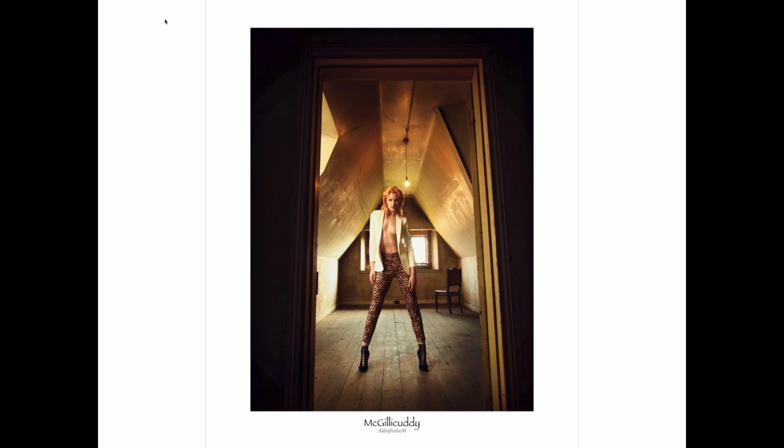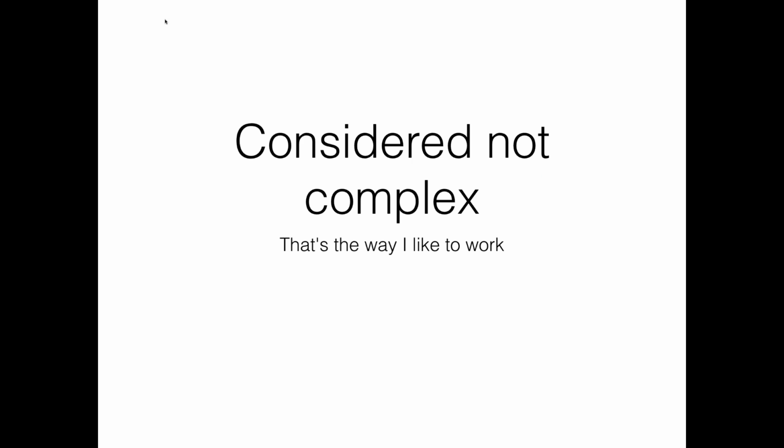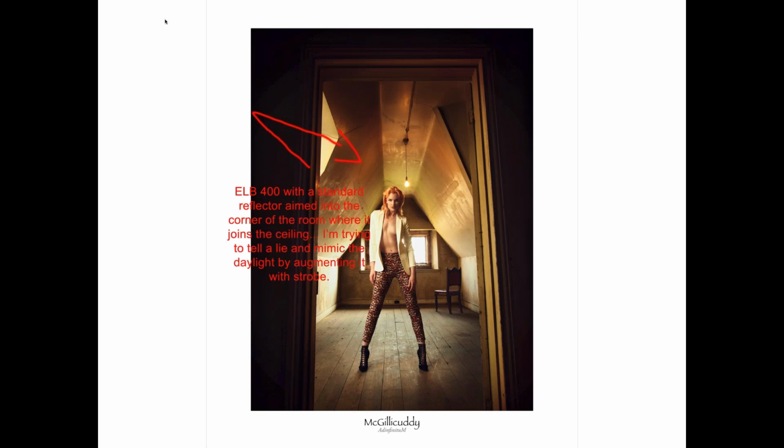Now, as we talk through this, we'll see that things can be considered and not complex. So they don't have to be as difficult as at first you think they are. I'm sure when you look at this picture, you'll realize that we've dragged the shutter again. It's a familiar theme here. You can tell that because we can actually see the incandescent light bulb and we can see it refracting out. We can tell that because the light behind the subject coming through the window is very bright, and that was the direction of the sunlight.